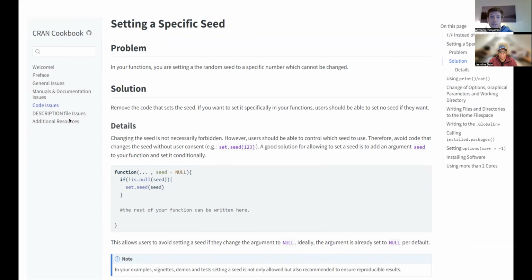And here is a short recipe we're going to show you. It's setting a specific seed. It's one of our recipes that's already in the cookbook. As you can see in the structure, we have the title and then the problem with just one sentence stating what the problem is. The solution, also again, just one sentence on how to solve it, and then a bit more details where you have an example code and a callout note at the bottom. You notice that there is not yet a CRAN comment implemented for this, but we are working on that at the moment. So probably when you're seeing this, it's already there.